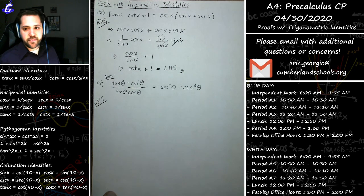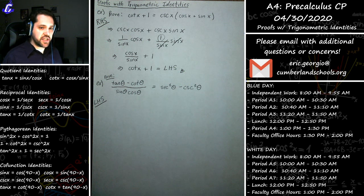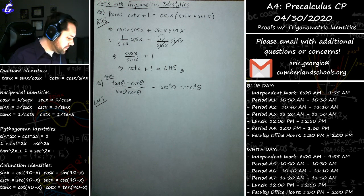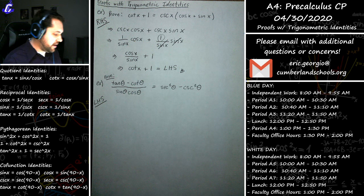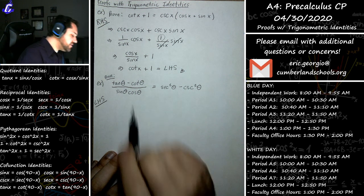Again, if you started working on the right and you found that you just reached an impasse, you weren't sure of where to go, that's okay. Just try maybe from the left next time and say, well, let's back up and let's see if we can actually do it the other way around instead. One way is usually way easier than the other way. So now that I have this, let's start on the left-hand side.